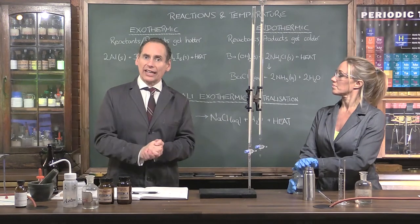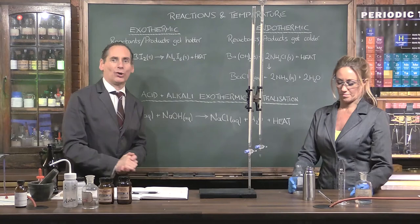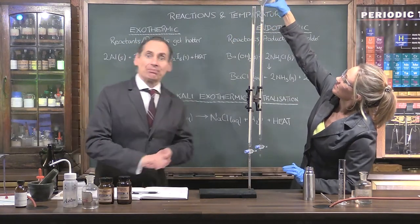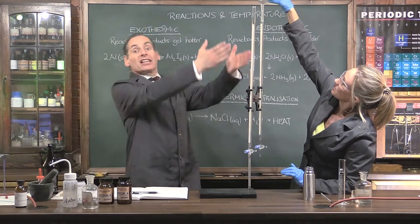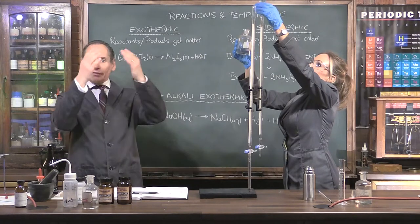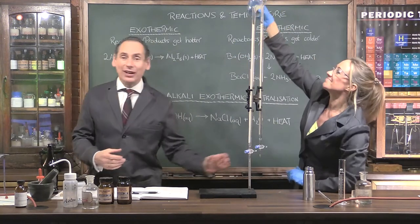We're going to be looking at the neutralisation of hydrochloric acid and sodium hydroxide, and look at the temperature changes during that neutralisation. Emma's going to charge up one of the burettes here with 2 molar hydrochloric acid. Emma's going to charge it so that it just goes above the zero mark on the burette.